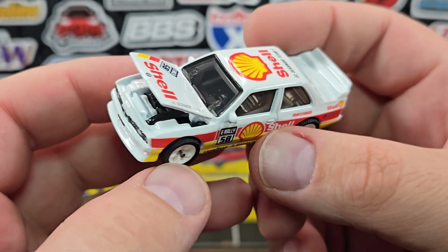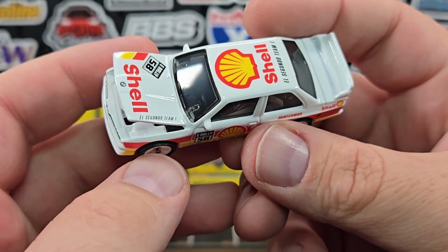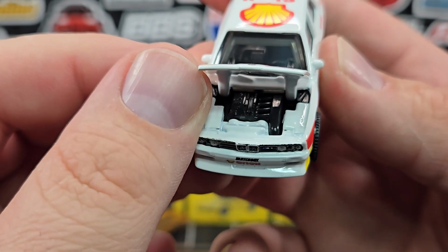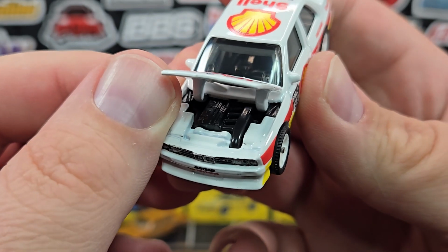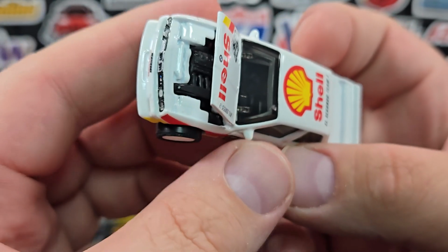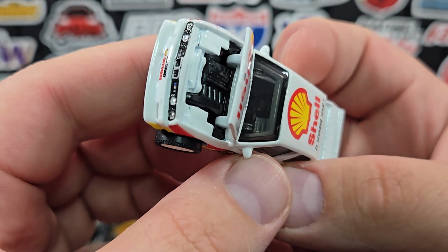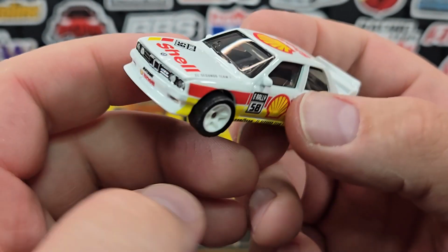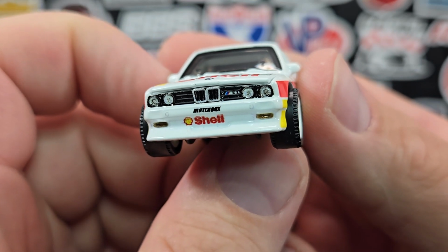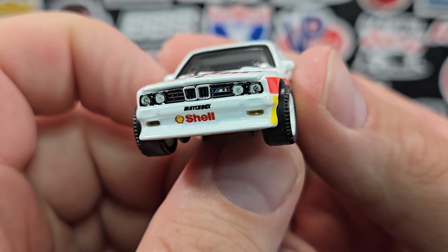So if they ever put a regular deco on this model, it'll be a little bit of a hard sell. But anyways, there are the details underneath the hood. We do not get any print underneath there whatsoever. No print on the engine whatsoever. The hood does not stay up all that well, but there's some pretty good details in there. The hood does open very, very nicely. There is the print on the front. It does say M3 in the grille, Matchbox shell.